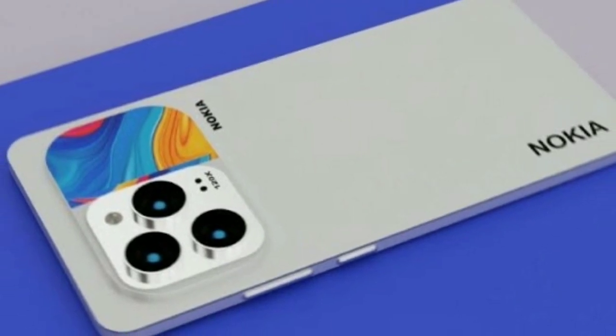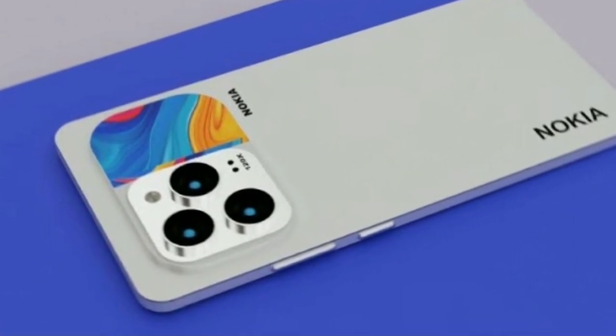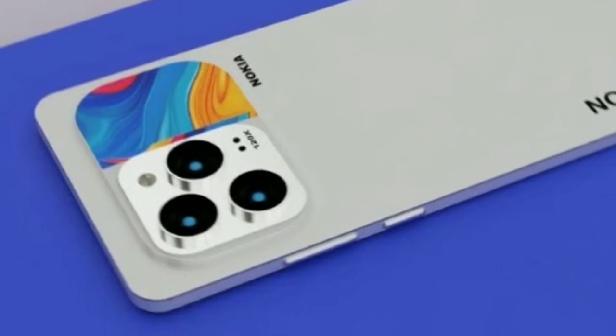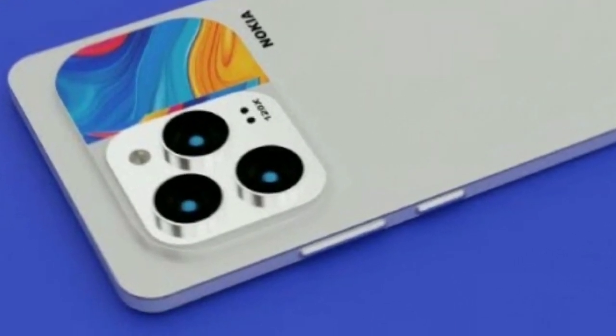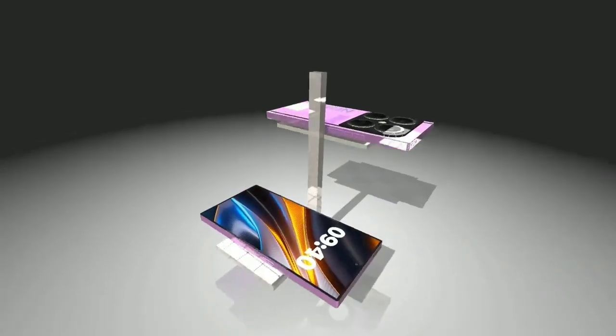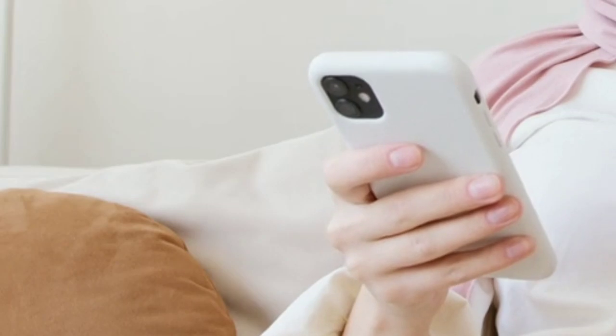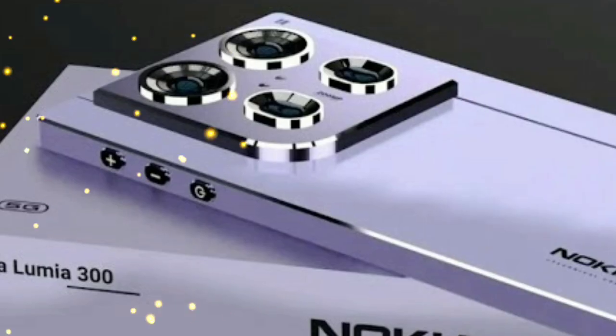Running on the latest version of Android, the Lumia 300 5G gives you access to all the latest features, apps, and updates. The One UI software on top of Android adds useful customization options and a clean, intuitive interface. Whether you're adjusting themes or changing app settings, it's all straightforward and easy to use.